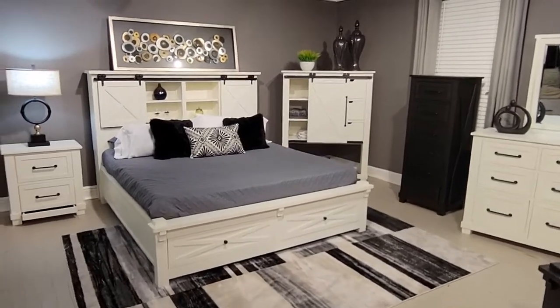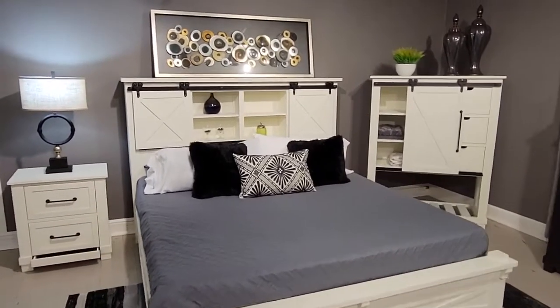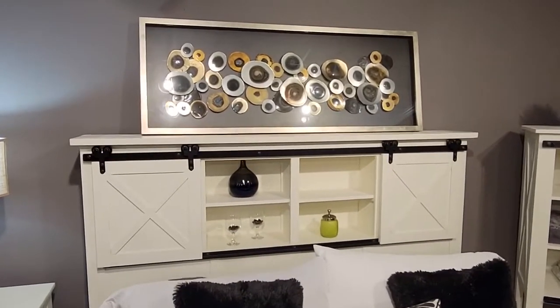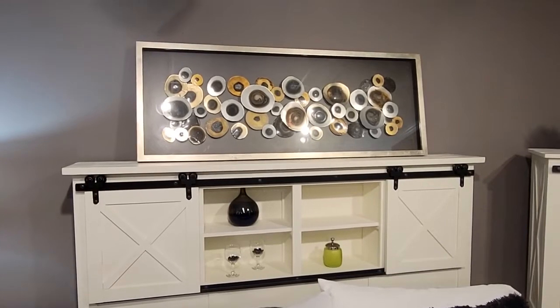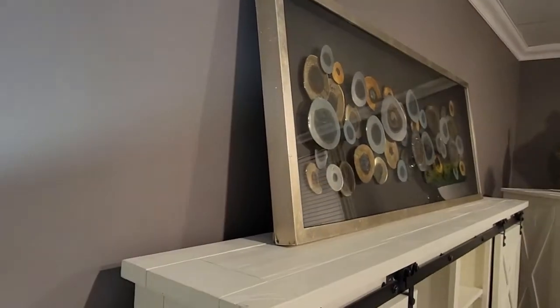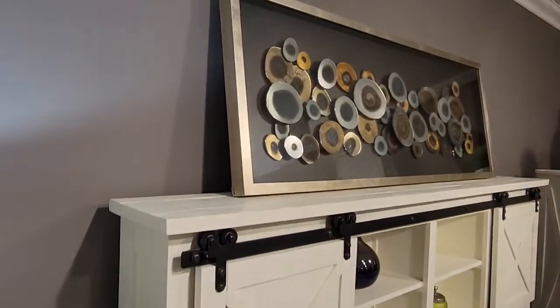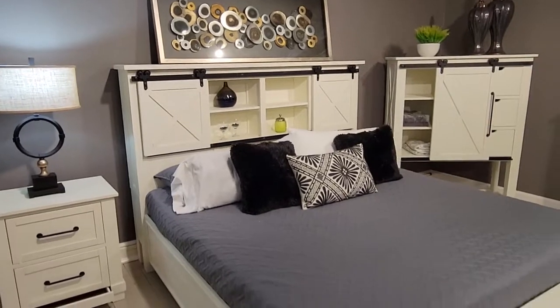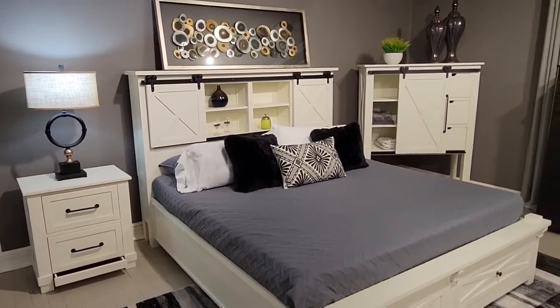So the picture I chose above the bed is a sculpture picture instead of a painting. And it's a shadow box. So you can see that it's got some depth to it. It's just leaning up there. You can secure it on the wall. But in the whitewash finish, this has a totally different look to it than the dark.